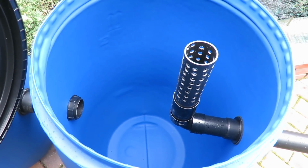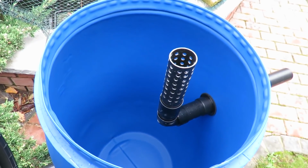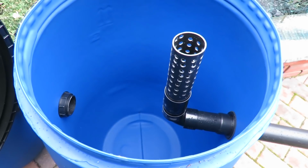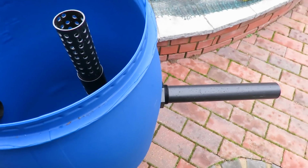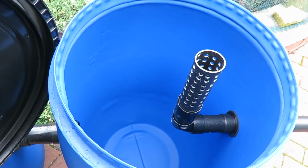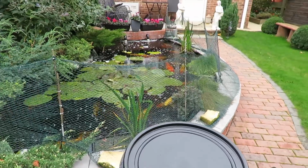I didn't go too mad, it's not too tidy a filter cage, but it'll work. So I'm going to keep the moving bed in there as live as much as I can, and then it'll just go out and back to the pond. So that's my temporary filter made up. So not too bad. I've done quite well this morning because it's quite windy and keeps trying to rain. It does keep trying to rain, so I've been quite lucky.